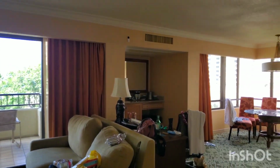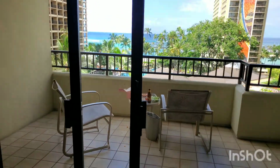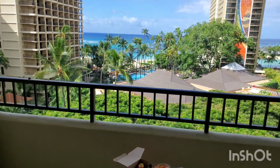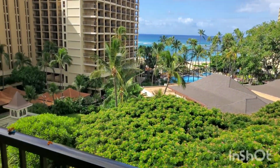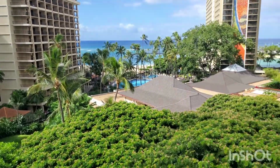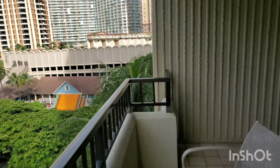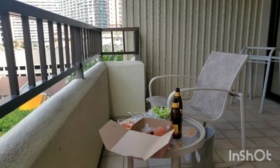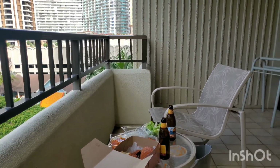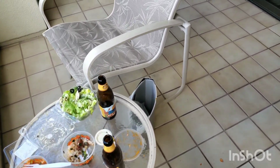Messy. It's our last day. Sorry guys. So, first start off with our great, nice, beautiful view over here. This is so nice. Wake up every morning, relax, eat a little bit, some of our lunch, breakfast from the morning, right over there. A little messy, but I'm on vacation.